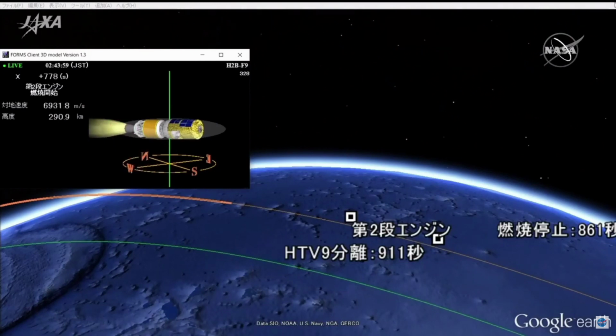Telemetry from the H-2B rocket and the HTV-9 cargo ship being processed through a series of ground stations being employed by the Japan Aerospace Exploration Agency on the trajectory of its flight. We're about 2 minutes away from the completion of second stage performance.